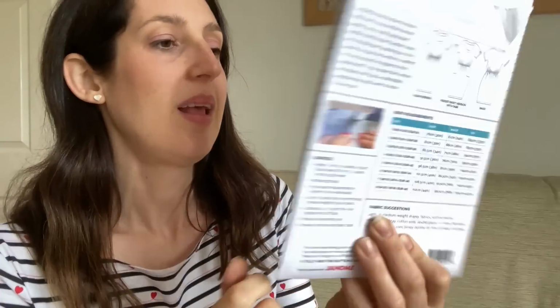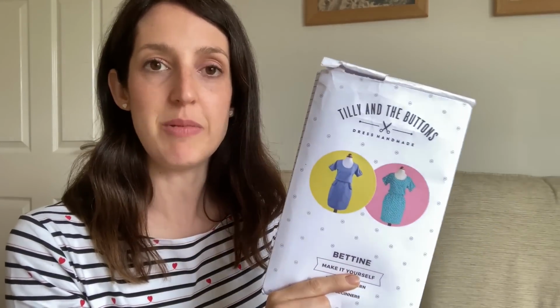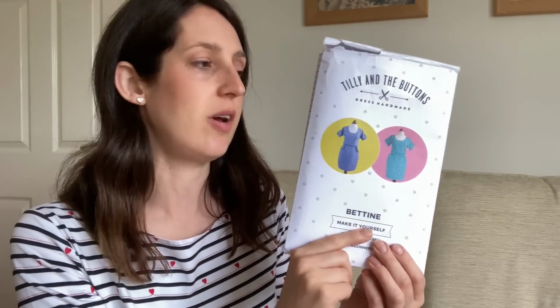And the size range isn't the biggest on this one. It goes from size 1 to size 8, and 8 is UK 20, which is bust 44, waist 38, hips 47, and that's the same as the Freya top actually in the stretch book, the same size range. But I made my version.